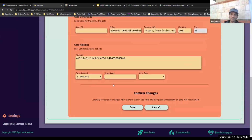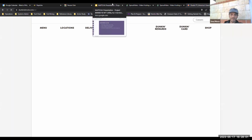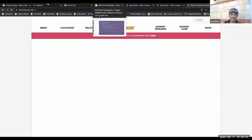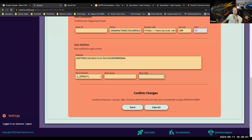Now, these two fields at the bottom are not, oh shit. One second. I might have lost the internet. Can you hear me? Can still hear you. Okay. You haven't glitched out yet.